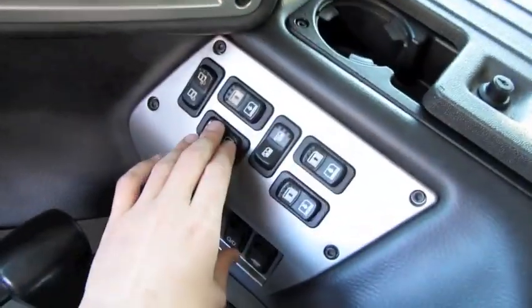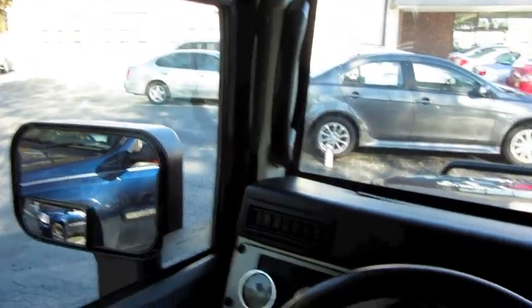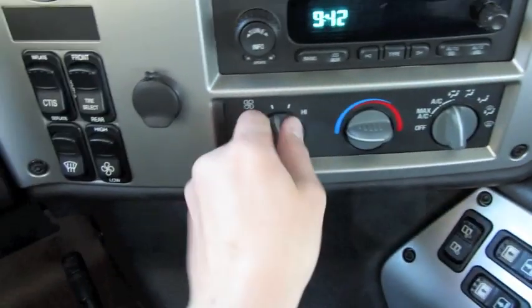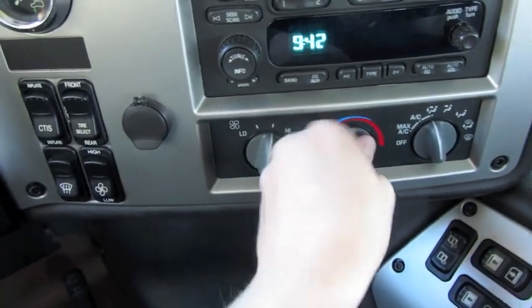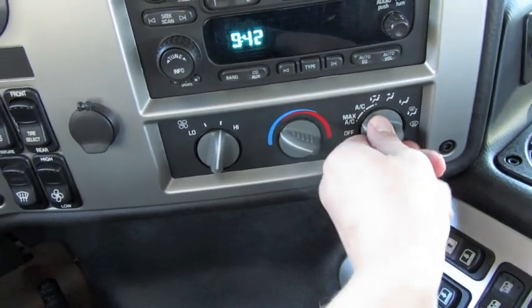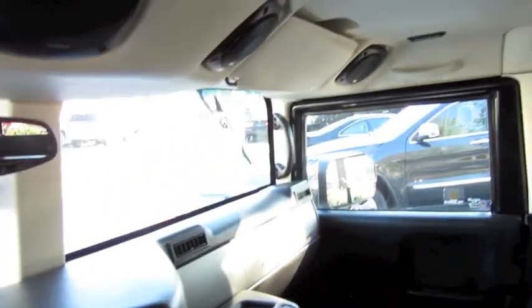Solid doors. Your standard AC and heat controls. Temperature, different zones, front defrost, and max AC. The Hummer also comes standard with a full Monsoon audio system located throughout the vehicle.